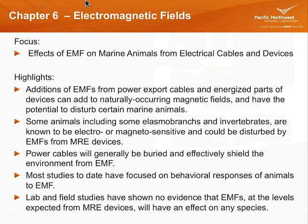Now, power cables generally can be shielded or buried and sort of separate the animals from the actual source of the EMF. Imagine burying an export cable a meter or two down. You really do keep the exposure to a minimum. But we do need to think about where there are cables in the environment and what they might be doing.